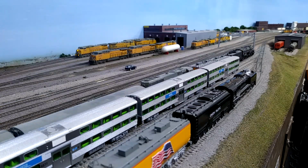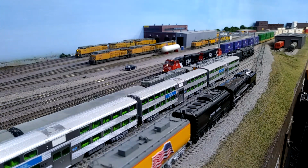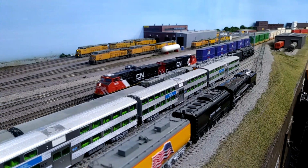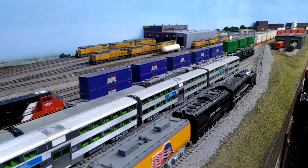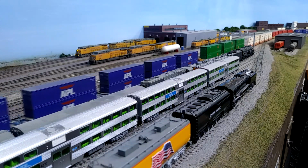And this is still part of Proviso. Goes around a little bit of a turn here and goes by the Proviso engine facilities. In the foreground, you can see some excursion trains that I have on the layout, plus a metro train. We do run a commuter service on the Geneva sub. And then, of course, you have the engine facilities in the background, modeled after the prototype.